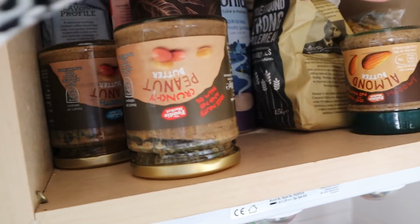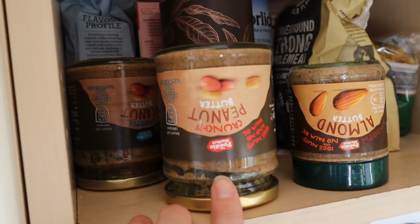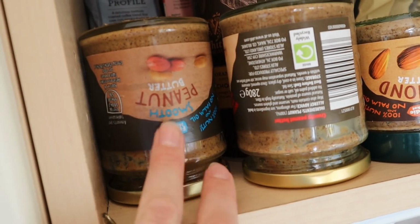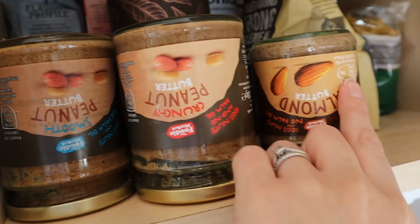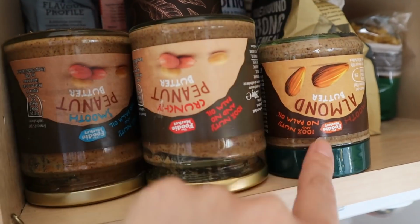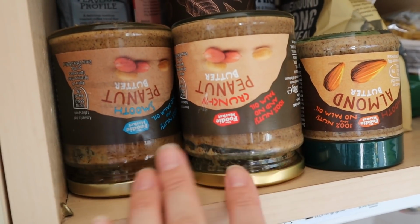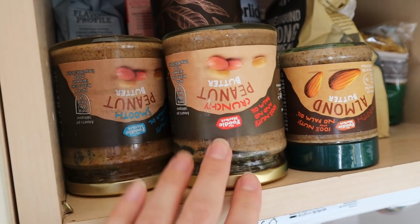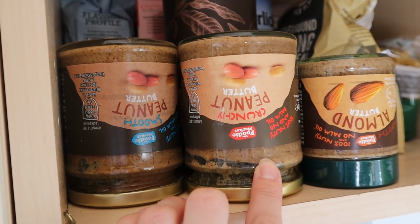Another idea here is to keep all your butters upside down because it stops them from splitting. We have quite a few. We've got smooth for George, crunchy for me, and almond for smoothies and for stew sometimes. But yeah, keep them upside down. It just stops them from separating, which keeps them a little bit fresher for longer. It's just a little bit nicer when you open it up, able to spread it onto your toast quickly.